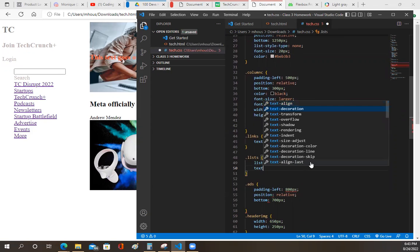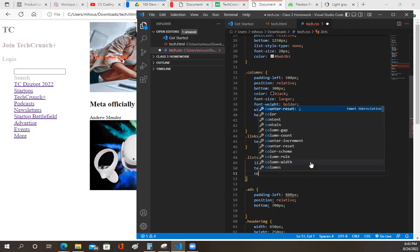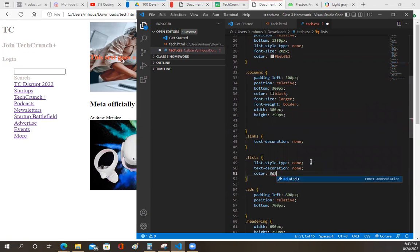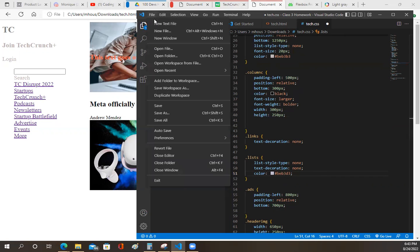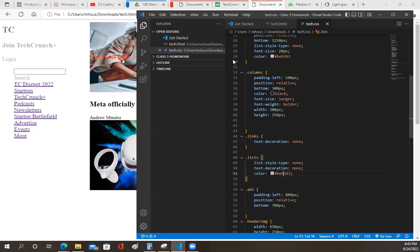Text decoration, none. And then color. D3, what is it? D3, D3, D3. But that's not what we got. We got BEB. We changed it. BEB 3D3. Why did that change it, you guys? Okay, let me see. This is lists. List style none. Text decoration none.